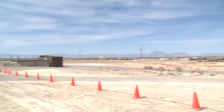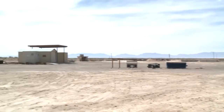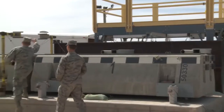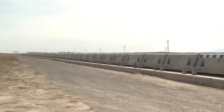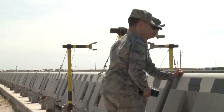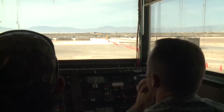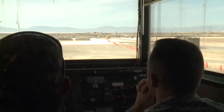2,100 feet of metal, 17 miles out in the desert, in an austere portion of Holloman Air Force Base, the magnetically levitated sled system is where man and machine come together to achieve the unthinkable. On March 4th, 2016, the 846 Test Squadron made history when they broke the world land speed record on a magnetically levitated sled system twice in 1 week. 3, 2, 1, 0, fire.